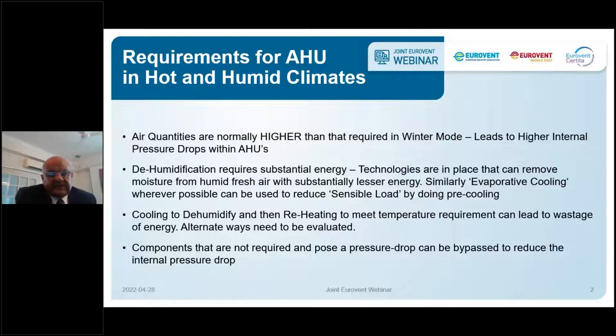Dehumidification requires substantial energy. Technologies are today in place so that moisture from fresh air can be taken out with substantially less energy. Similarly, evaporative cooling, wherever possible, can be used to reduce sensible load by doing pre-cooling. Cooling to dehumidify and reheating to meet temperature requirements can produce a lot of waste of energy. Therefore, alternate ways need to be evaluated. Components that are not required and pose a pressure drop can be bypassed to reduce the internal pressure drop.